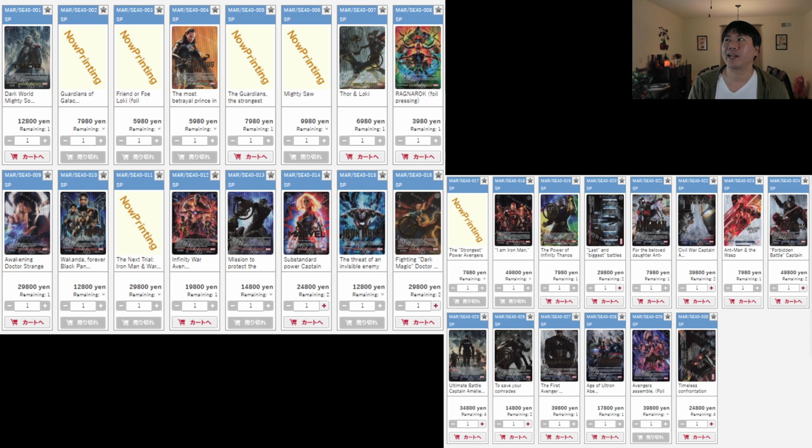I don't think anybody out there is going to tell me or fight me on that. We know that Star Wars definitely sold less. But look at this. This is Yuyute. The red on the cart button means it's available. Anything in gray means it's sold out. So you can see right there, there is a decent number of them still available.